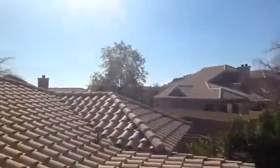All right, I'm going to send this to you first. This is the balcony looking back. You have mountain views pretty much all the way to halfway.